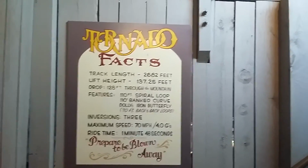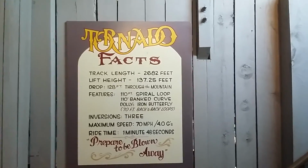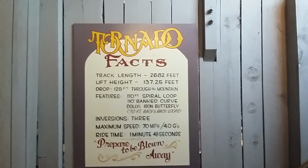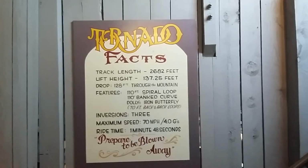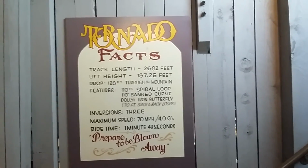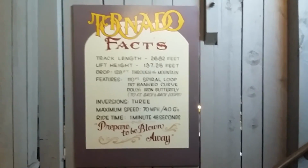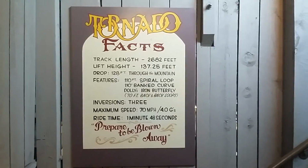Track length is 2,682 feet. The lift height is 137.25 feet. The drop is 128 feet through the mountain. That's right. Features a 110-foot spiral loop, 110-degree bank curve, Dolly's Iron Butterfly, 70-foot back-to-back loops. There are three inversions, maximum speed, 70 miles per hour at 4 Gs. Ride time is 1 minute, 48 seconds. Prepare to be blown away.